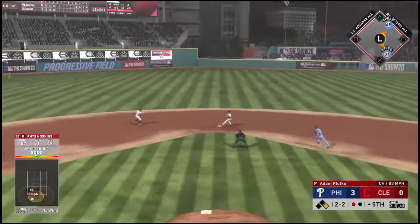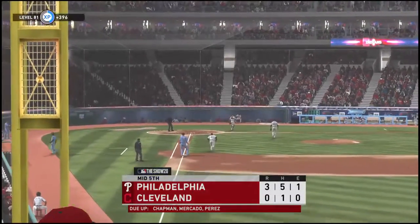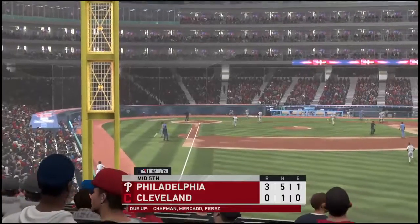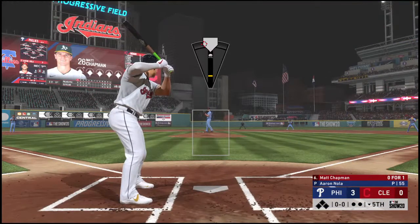Hard on the ground towards short. Fielded cleanly. Hernandez at second. Throw to Santana. The double play. And that's how the side is retired. Set now for the bottom of the fifth. And set to go as the third baseman, Matt Chapman.